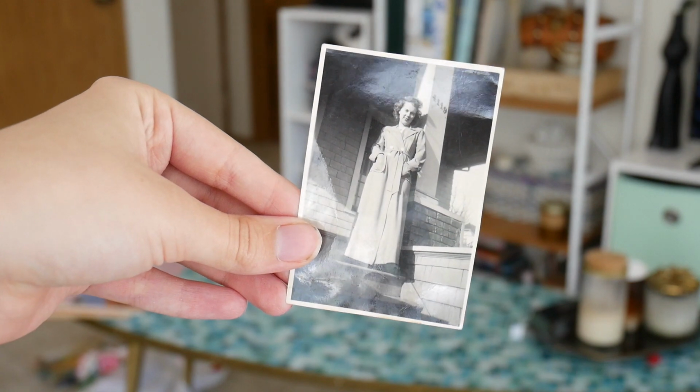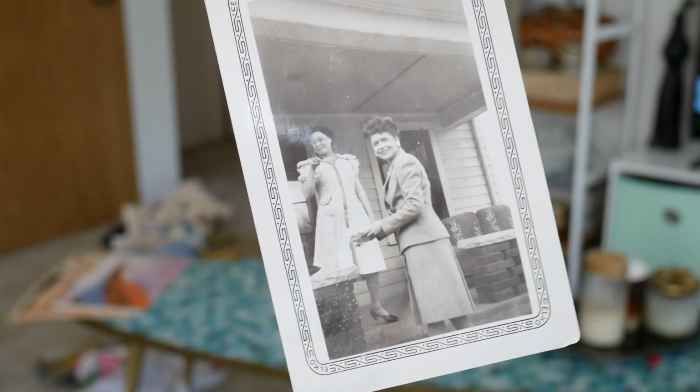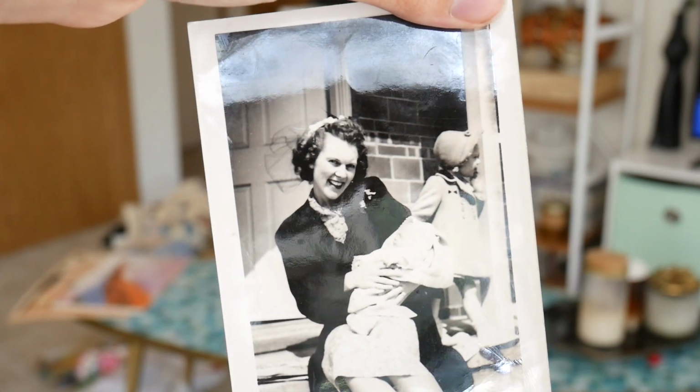I just found a lot of photos. This is a really fun coat. I don't know. I just like to keep a collection of things that inspire me, and photos inspire me.